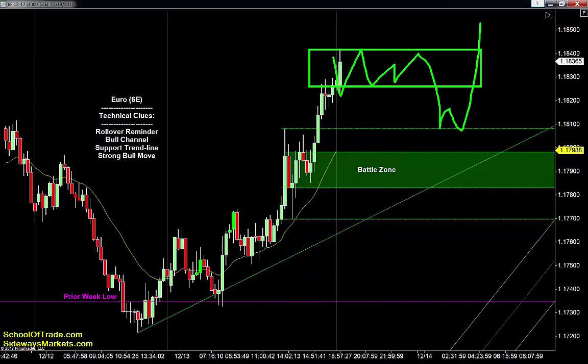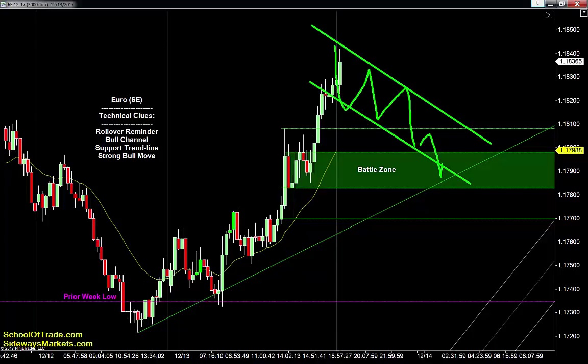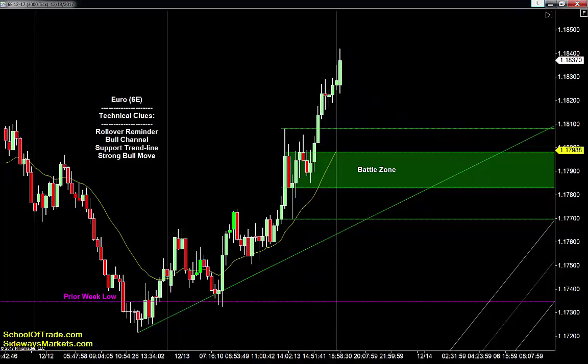Sideways range, trap low and back up. Possible spike and channel, trap low and back up. Or flag pattern, remember these are the tough ones. Overshoot, and then we go from there. So same type of scenario, just different market.